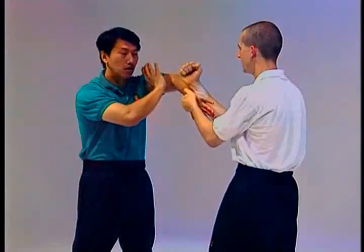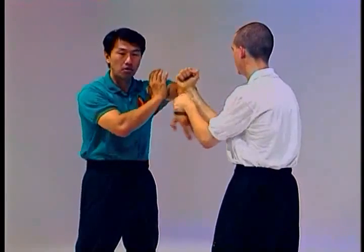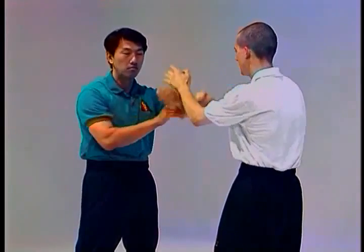Lap, punch. He Bong and Wu. Bong and Wu. Lap and punch.